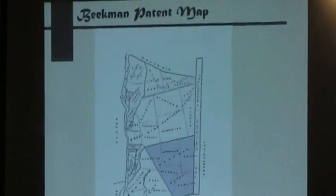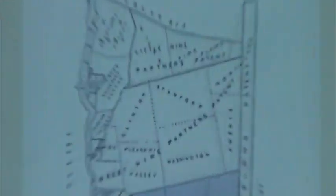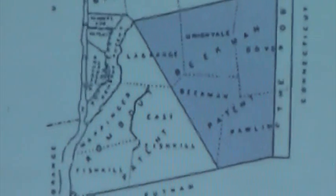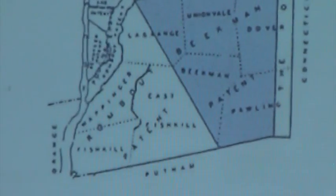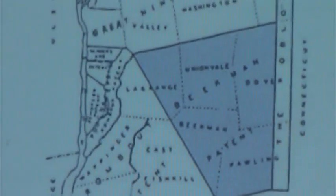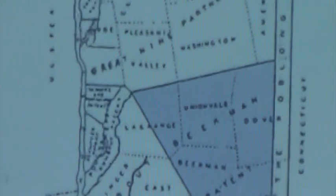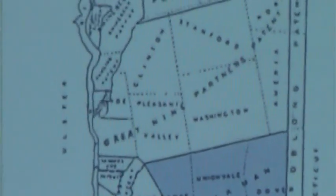So I wanted to mention that Deacon not only had this property up here in Rhinebeck, but he had this great block of land which was called Deacon Patent in southern Dutchess County. And by 1723, I think, he had talked to some of the Rhinebeck settlers about moving down to Beekman. And so, I'll get to the Amy family that moved to Beekman a little later, I guess.